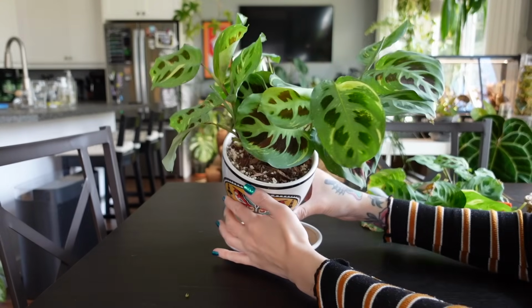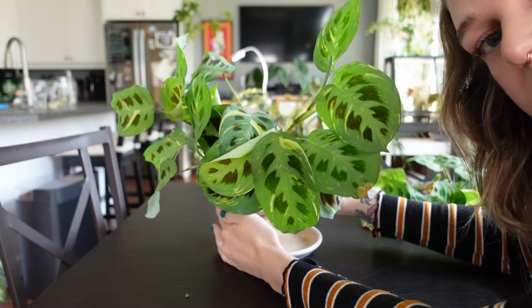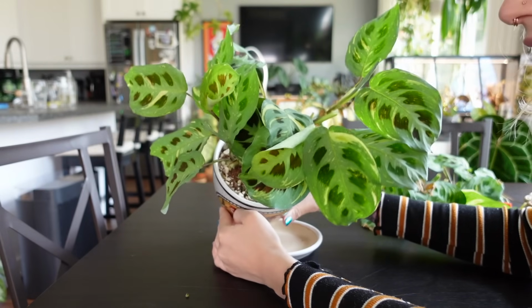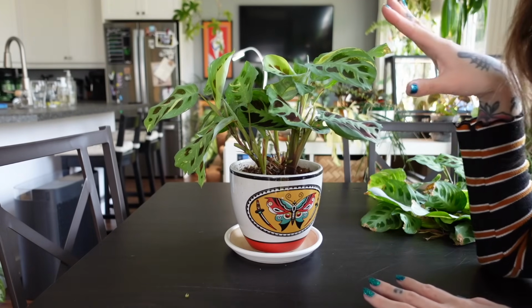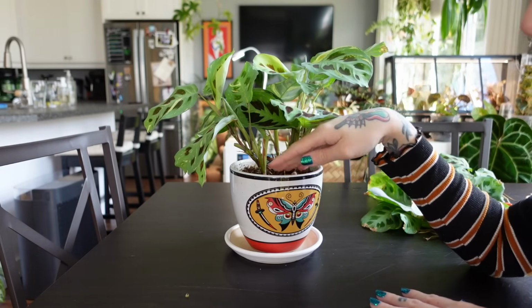But all of these leaves look healthy, and she'll fill out so fast. Like, trust me, she'll be full again within like a month or two. Marantas grow so, so fast. So I'm gonna bring her to the sink. I'm gonna spray her off just to remove any dust or anything and give her a thorough water.